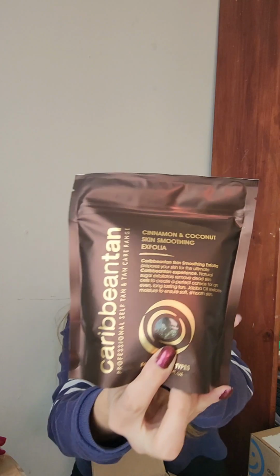And then, like I said, self-tanning journey. This is just the Caribbean Tan Cinnamon and Coconut Skin Smoothing Exfoliator. And then this was quite interesting. Nail polish thinner, to refresh thick nail polish. I have so many nail polishes that have no product left in, but I just have to get it loose, so this is perfect for that.